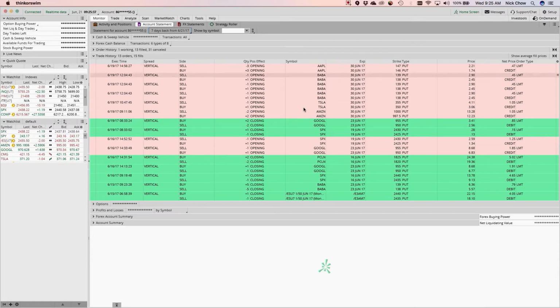So Amazon on 6/19, 2 days ago, I got a $1.05 credit. What I normally try to do is sell it for 50% of what I achieved, and not really take it down to expiration. You know, get close to expiration, but not necessarily all the way down there. So if I took a $1.05 credit in there, I'm going to try to sell it for 55 cents or 60 cents.